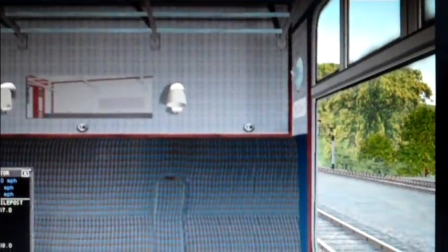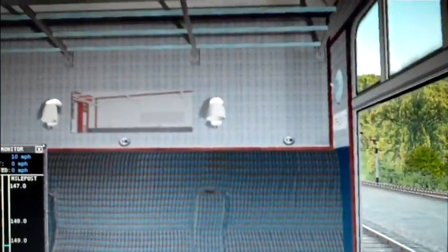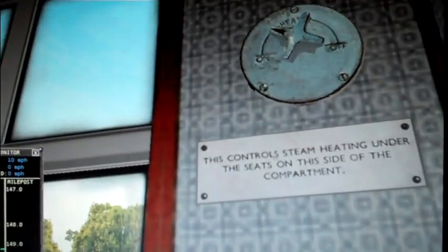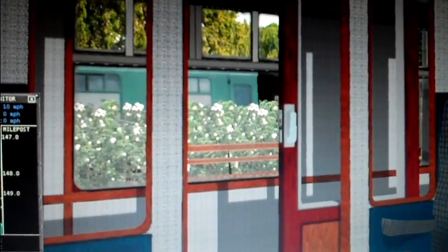If you press 5, you're inside the compartment of a composite coach, with excellent detail on here. This looks really realistic. Again with the heater control there. So one of the things that the Mark I coaches on the SVR do have is the passenger views.